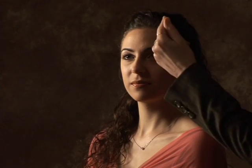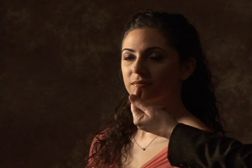I want you to notice how the light falls coming down her forehead and down on her nose and coming down over here. If you look at the inside of her eye, you see that there's a little shadow on the inside right here. You can take that light and you can move it forward just a little bit and it'll lighten up that eye a little bit better. I'm going to do that now so that you can see that.